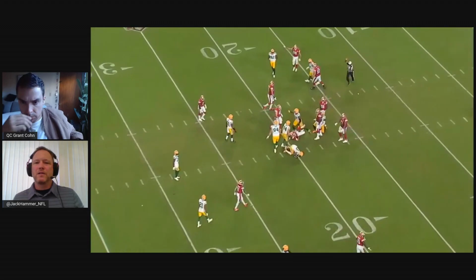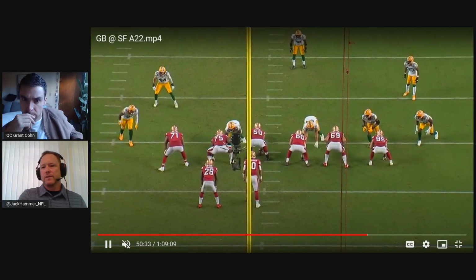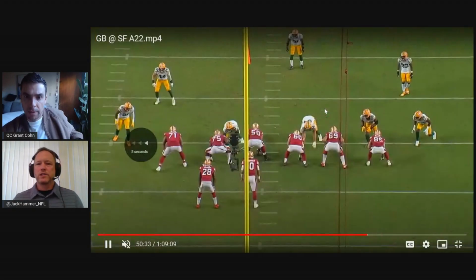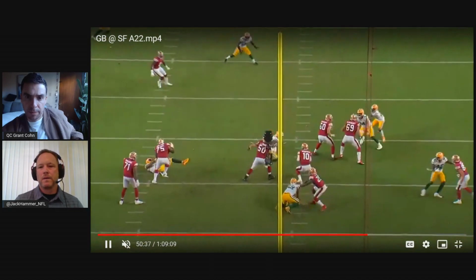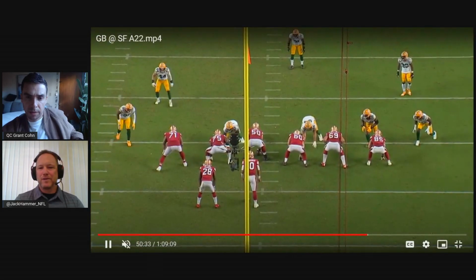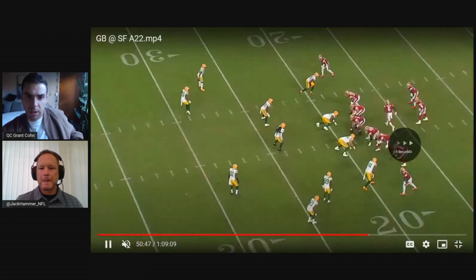Now when you go back to the end zone view, somebody goes the wrong way, and it's either Kittle needs to step down or McGlinchey needs to get him. I'm not sure if it was McGlinchey or Kittle, but this is the same problem that they had on the other side of the ball. Yep. And he does a good job of running. This should have been a penalty, but it's tough with all the bodies there.